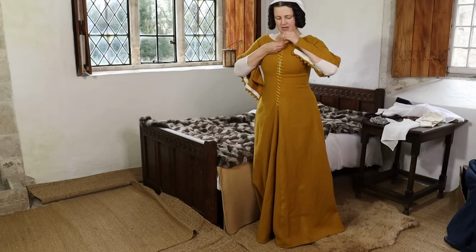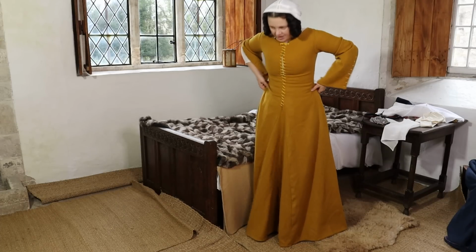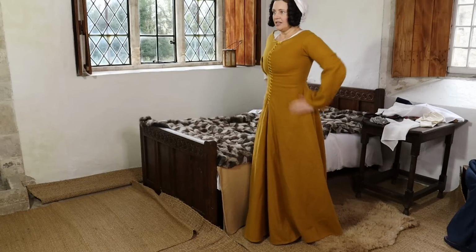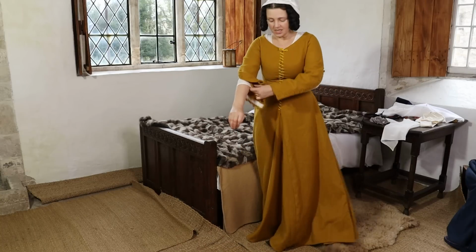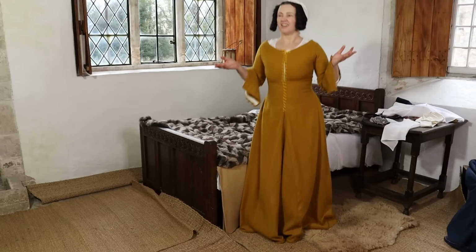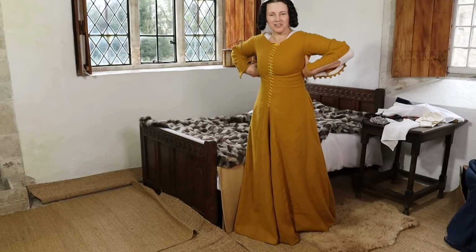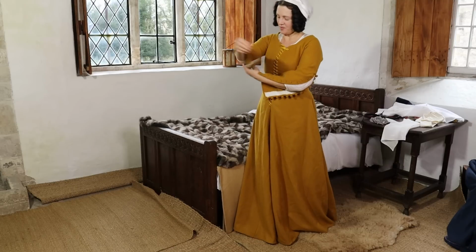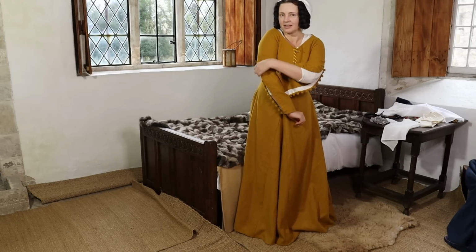Right, I think it's actually a little bit too loose. We had lots of space here, but that is not a bad fit for a medieval kirtle, and it gives quite a lot of support. I mean, no bra. Oh, it's great. And no underwires and nothing sort of constricting the ribcage. It's superb. Right, well, the pain in the ass is the little buttons here.